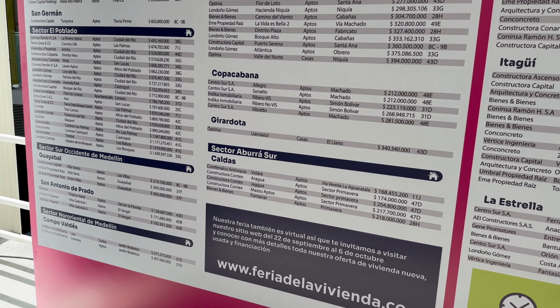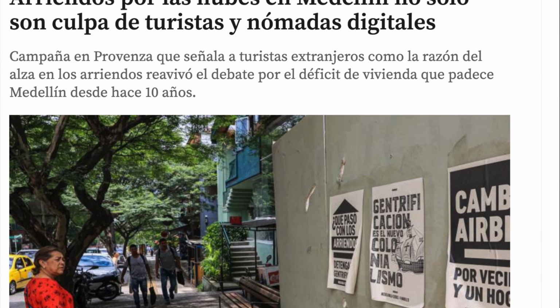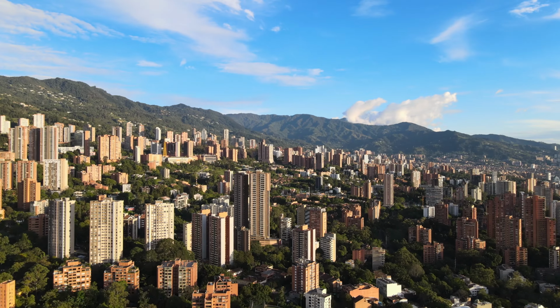This for me made a lot of sense, especially because we did this under our company and I can deduct what we're paying there from the company. That's a little intro about these projects. We're going to show you some of the ones that we find interesting in this fair, show you what the fair looks like. They have probably hundreds of projects here at this fair. The Medellin real estate market has been super hot over the last 2-3 years, and I don't think that's going to slow down.